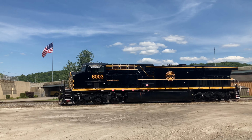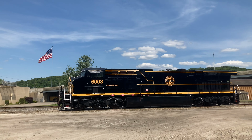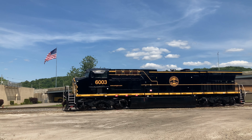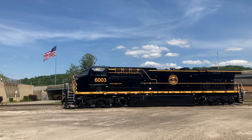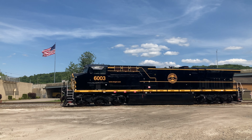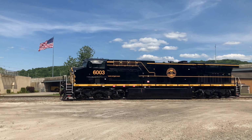What you just heard was Western New York and Pennsylvania engine number 430 switching out the Smucker's industrial lead here in Meadville, Pennsylvania. In front of us is number 6003. This was the last AH-46AC, as the WNYP classifies them, but you may better know them as AC-6000s, to arrive on the WNYP property, and in turn, the last one to be here in Meadville.